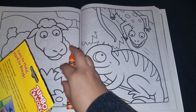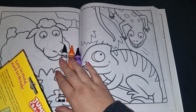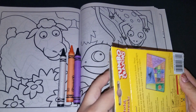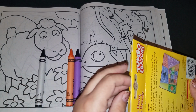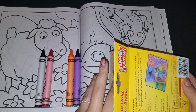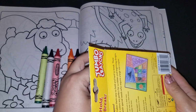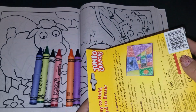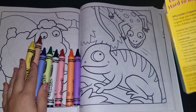So let me get started by getting out all the crayons, so that way I don't have to fiddle with it later. It wants to roll away from me. So we have purple, orange, black, unintentional Halloween colors. We have red, green, blue, yellow and brown, and that's it.